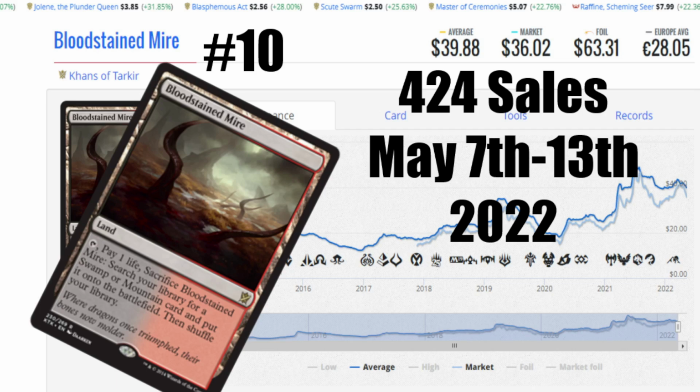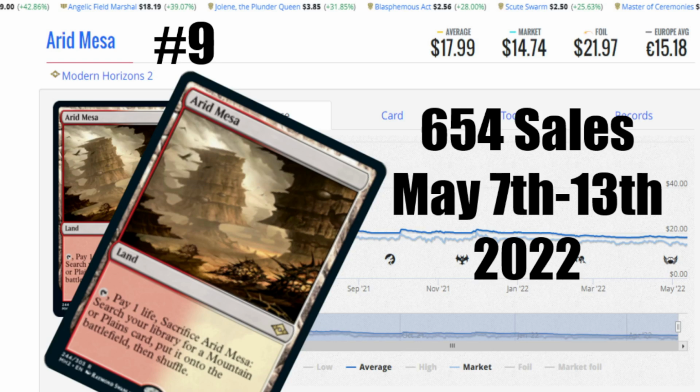Let's go ahead and take a look at number 9 this week, and that is going to be Arid Mesa from Modern Horizons 2. With an average price of $17.99, this card has really dipped down and made itself available to the player base, and I like that. It's still around that $20 mark for Americans. Canadians, I guess it's around $24 Canadian, but 4 of these is still about $100. That's fine, but it can be used in red and white decks all over the place.